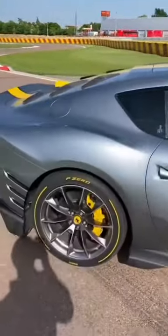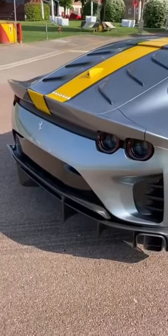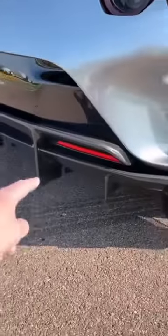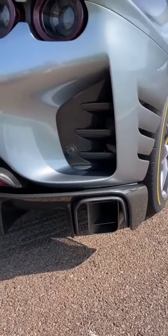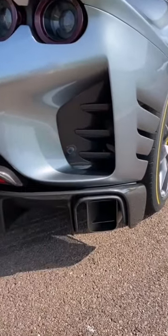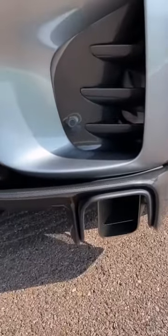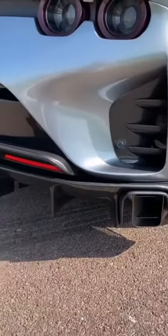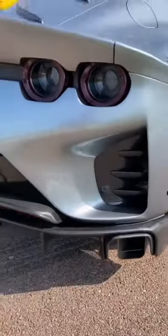If we come round towards the back, this is significantly different to the 812 Superfast. The work started at the base with this full width diffuser. It runs all the way to the extremities with a completely new exhaust system as well. Previously you had twin exhaust tailpipes, round tailpipes on each side. Now these squared pipes with the coating around, of course, for the heat properties, but all about having the maximum downforce from this diffuser while sounding epic in the process.